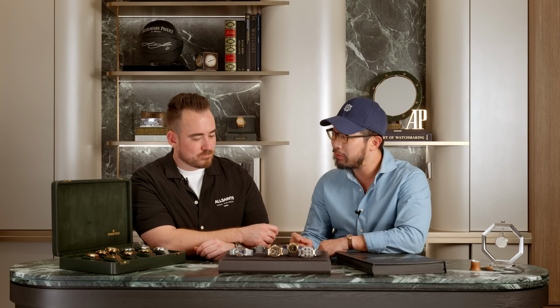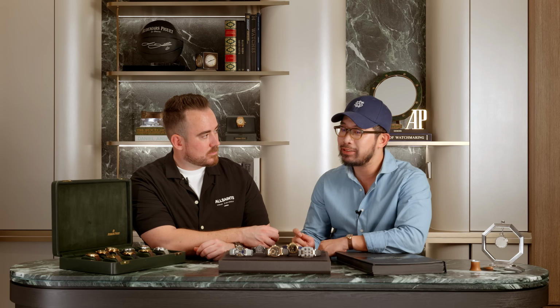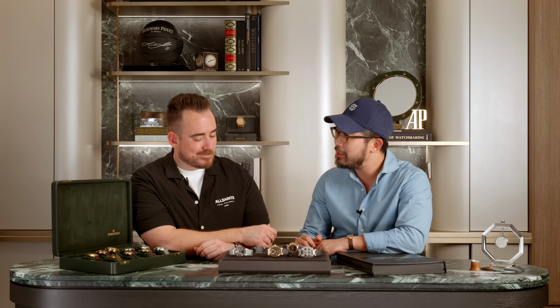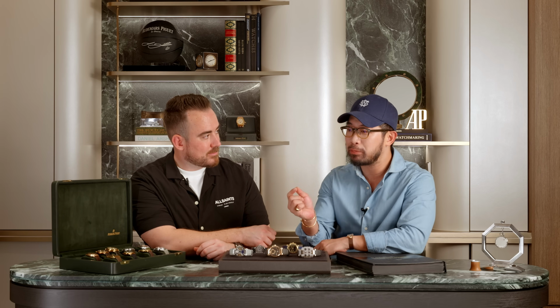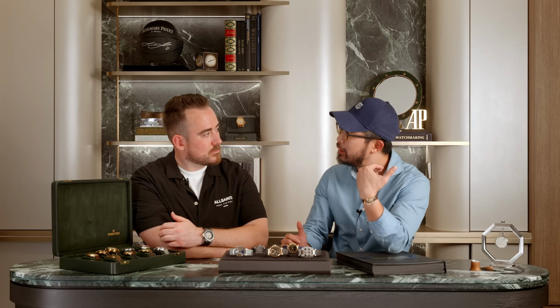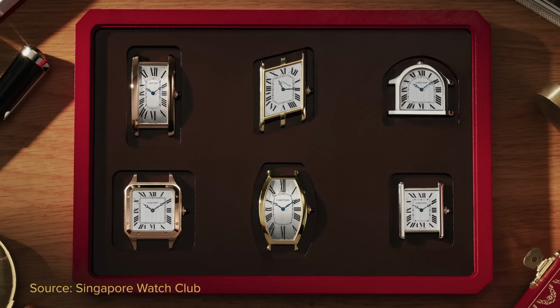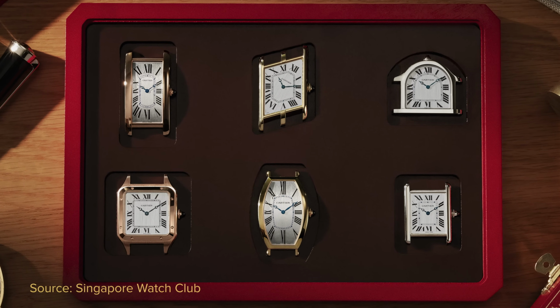But of course, working with Cartier, a brand that is very prolific in the way they express their creativity and their artistic flair in their case designs, despite that very simple design language. So you have this classic Roman numeral, minute track, white dial kind of look, but you have to interpret that into many different forms, many different case designs. So we picked 6 cases, each one representing a year of SWC. So that would be the cloche, the asymmetrique, concentré, tonneau, Santos Dumont, and of course the tonquet that you have.